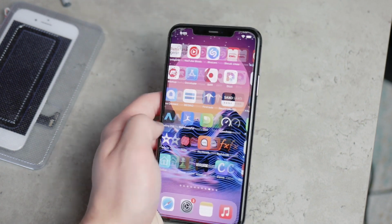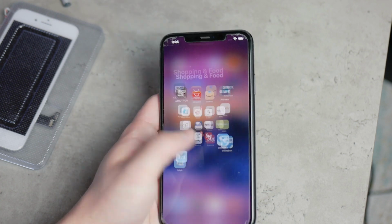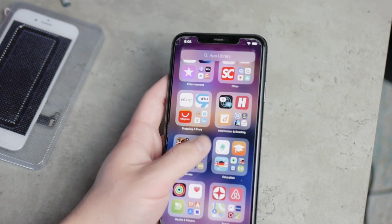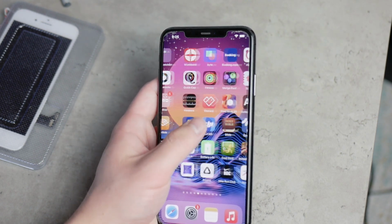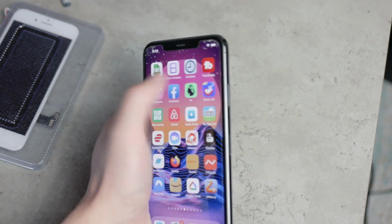The performance on this device is really nice. You have 4 gigs of RAM, which, if that is the biggest concern for you, Apple is very efficient with the data and with the amount of memory they use. Of course, this may not seem like that much compared to what Android phones have, but like I say, Apple is very efficient in how they do that, so it runs really smoothly.